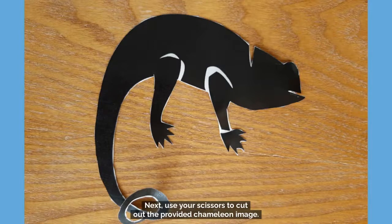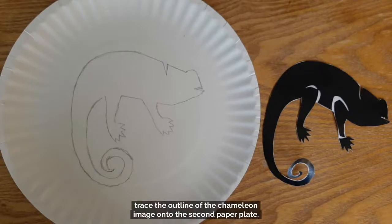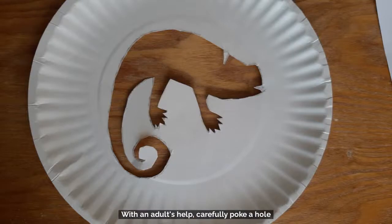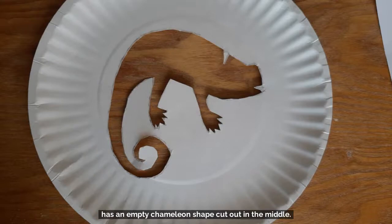Next, use your scissors to cut out the provided chameleon image. Next, using your pencil, trace the outline of the chameleon image onto the second paper plate. You might need to tape the chameleon image down in order to hold it still for tracing. With an adult's help, carefully poke a hole using your scissors through the traced chameleon and then cut it out so you end up with a paper plate that has an empty chameleon shape cut out in the middle.